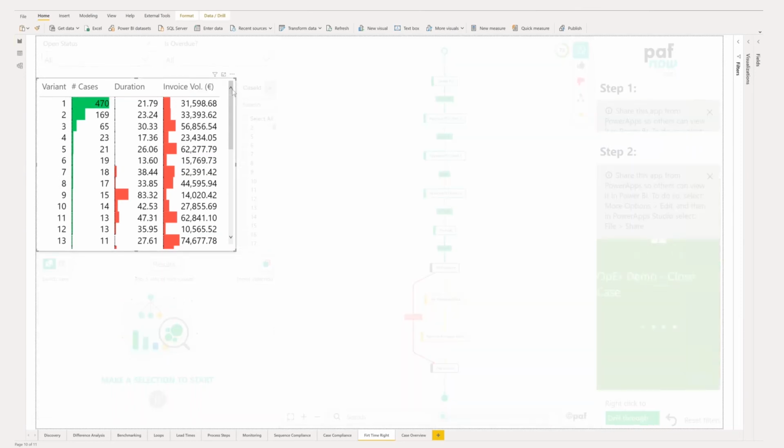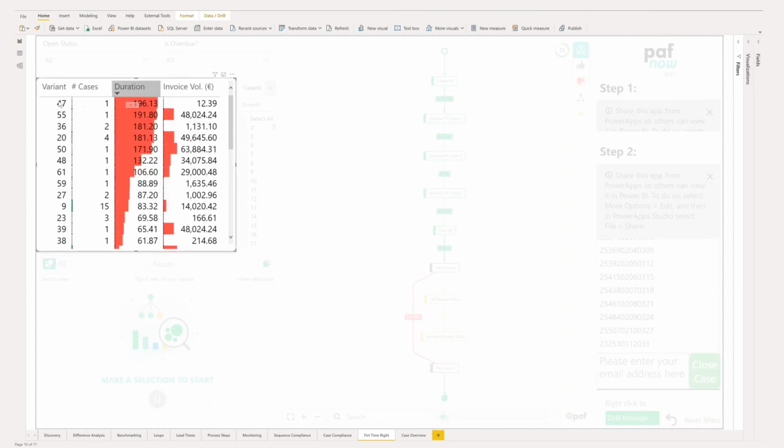So in this table, you see a similar picture as on the case overview, but in a really nicely aggregated way. And typically when you start doing process mining, you cluster your cases by variants, right? So you see the most frequent variant is the variant with the most cases. The second variant has the second highest number of cases, but only the number of cases doesn't tell me whether this is important or urgent. So I could also easily use another sorting criteria with the same clustering, but now according to duration.